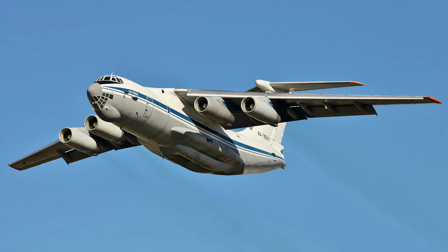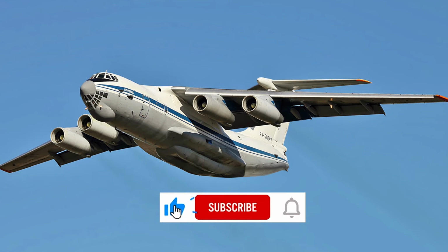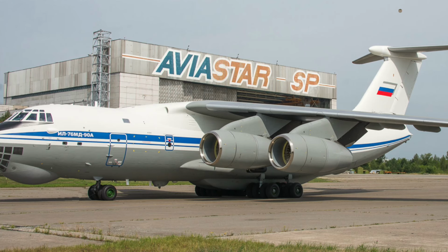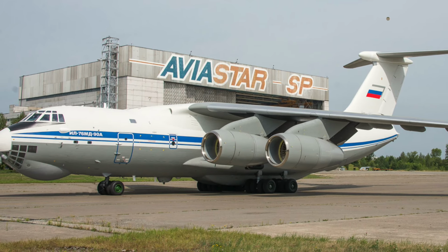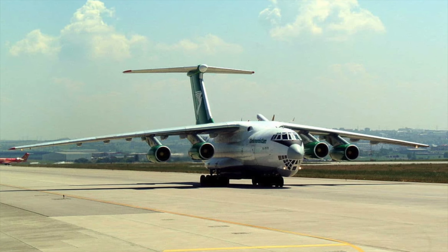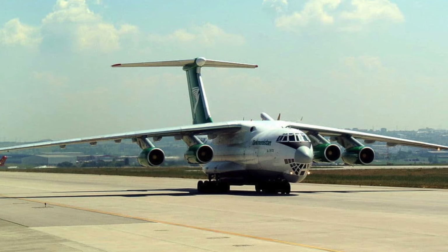The aircraft is capable of carrying a wide range of cargo, including heavy and oversized military equipment, vehicles, and troops. Its maximum payload capacity is about 50 tons, with a significant range and altitude capability.